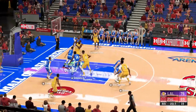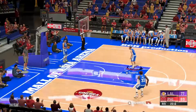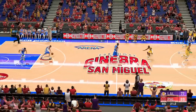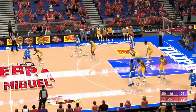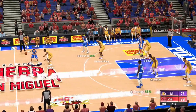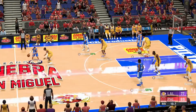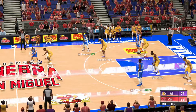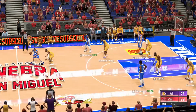The drive by James, and it's good. 2 points. And you can't give LeBron James that much room off the pick. He doesn't need much space to get that shot off. Here's Shorty. He's covered by Rondo. Here's Shorty.